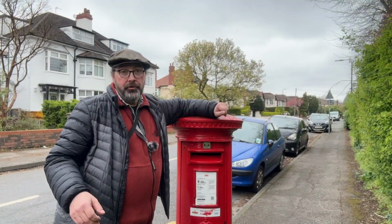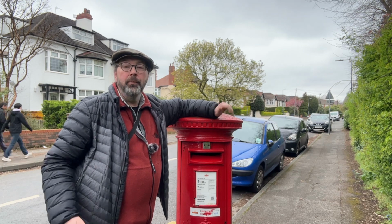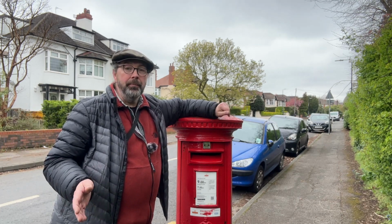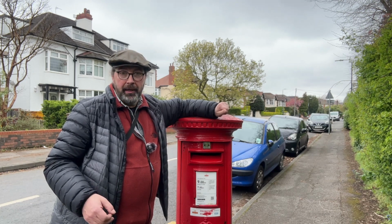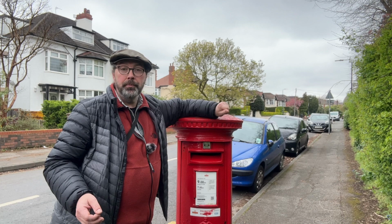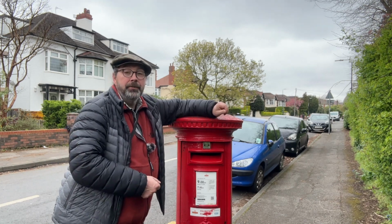Another factor that contributed to the increase in post boxes during King George V's reign was the First World War. Many temporary post boxes were installed across the country to cope with the increased demand for postal services for soldiers. Just imagine how many letters have gone through a slot like this to a son at the front.